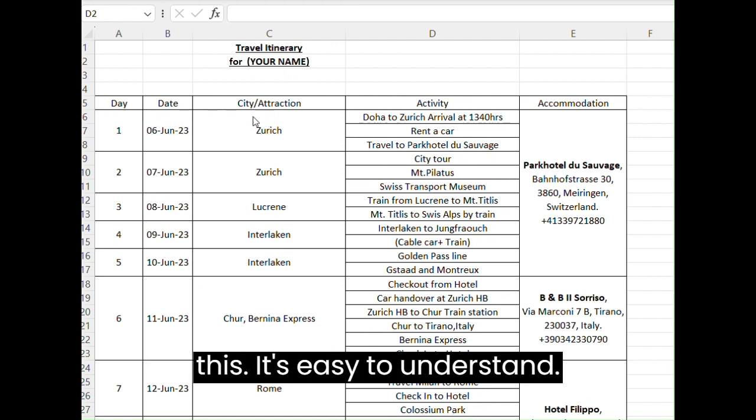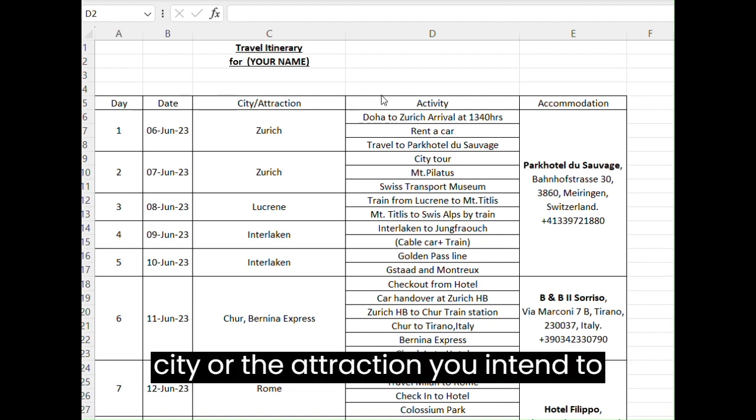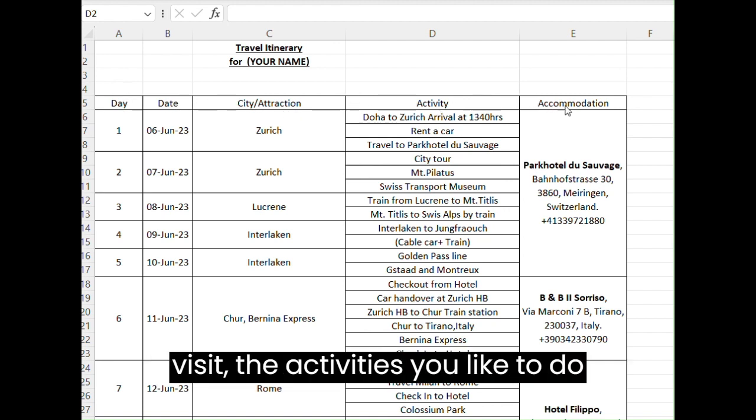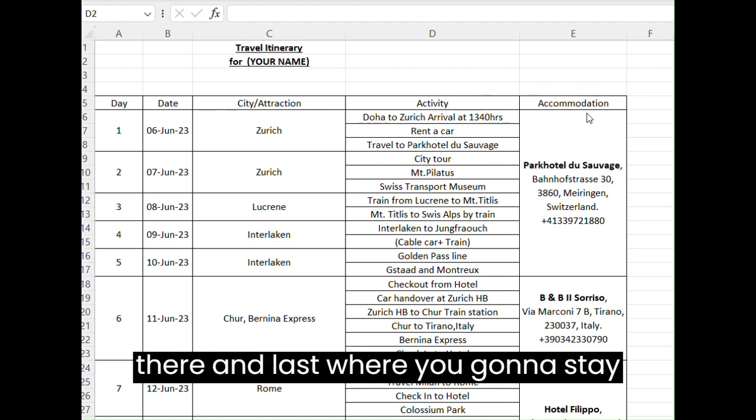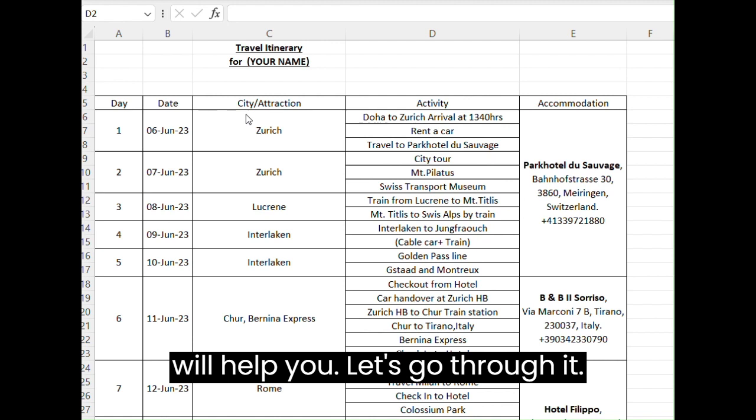It's easy to understand. The table column names are day, date, city or the attraction you intend to visit, the activities you like to do there and last where you're going to stay during this day. My sample itinerary will help you.